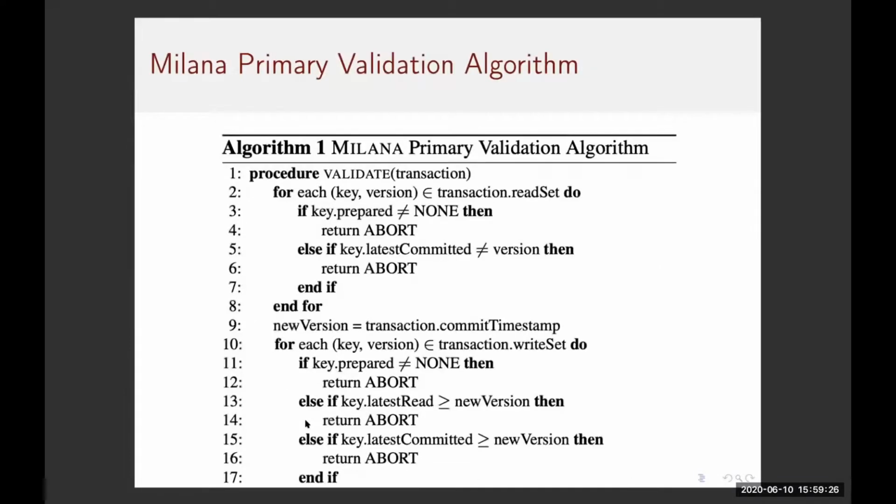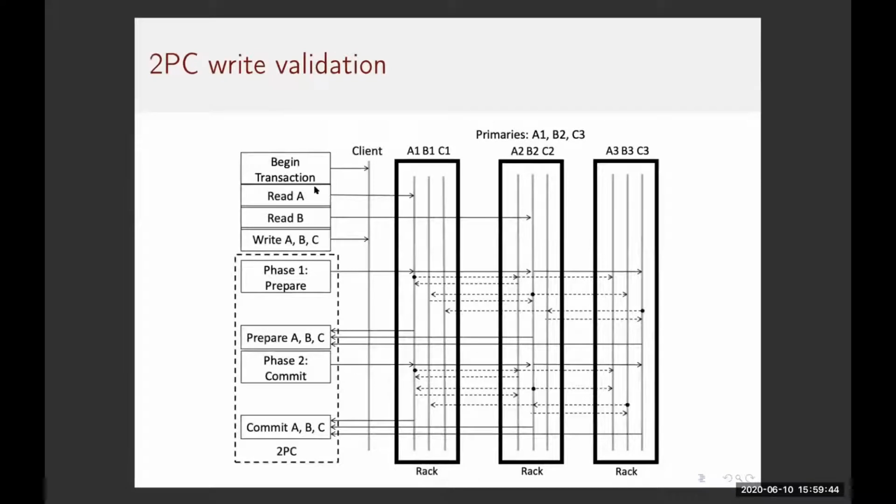I mean, algorithm 1, the primary check, is also the standard things that you expect. Did anybody else touch the key? Is this the valid version to use? Based on, so when the client did these reads of A and B, did A and B change after that? If it changed, then we cannot accept this transaction because it is based on old stale values. And what happens then? Well, the client needs to abort and retry.